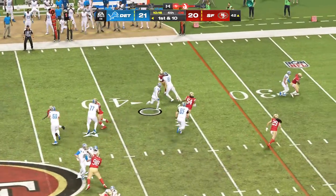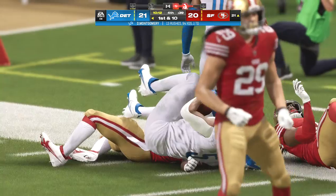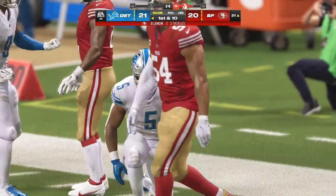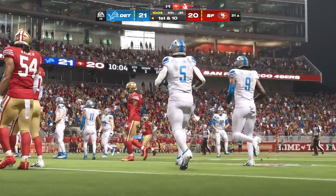First down, here's the run with Montgomery. And he's got some space here. He'll get this one down near the 20-yard line, just shy of the 20. Two chunk plays in a row. The last one was over 20 yards, and so is this one.